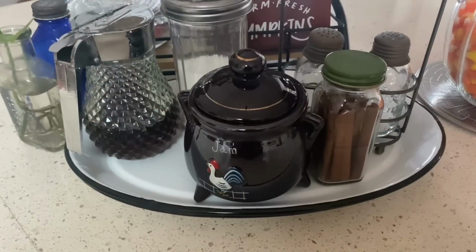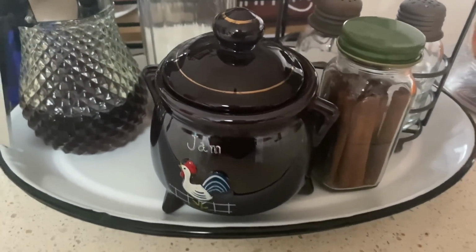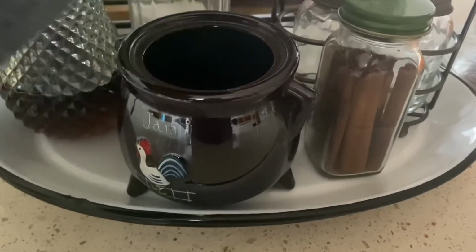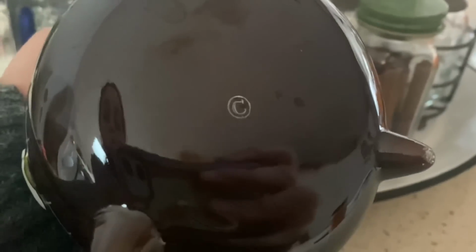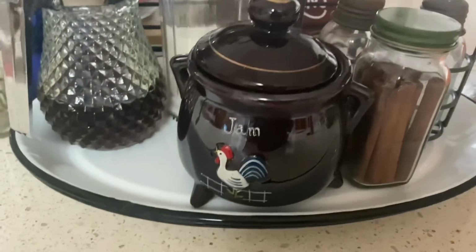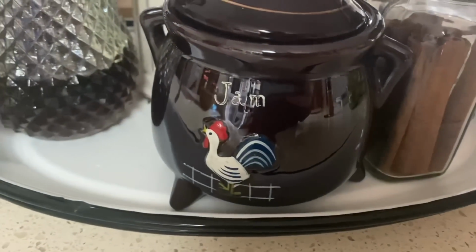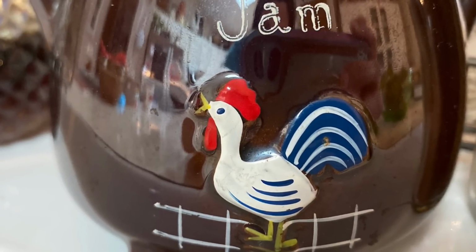Also from that same bin, I found this little jam pot that I'm guessing went with the teapot that I missed. I love it. It has a little rooster on the front. Again, I'm not picking up all the roosters I see, but this one is so cute. And I love the brown pottery. I guess maybe it's redware. I'm not entirely sure. It has that C stamped on the bottom. I don't know that mark, not familiar with it. But I just think it's really cute here sitting on what I call my essentials tray in my kitchen.